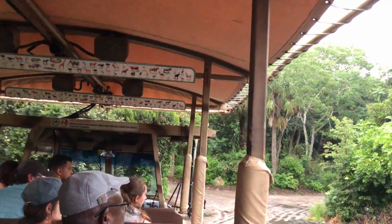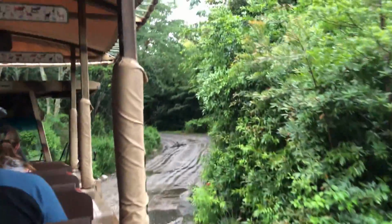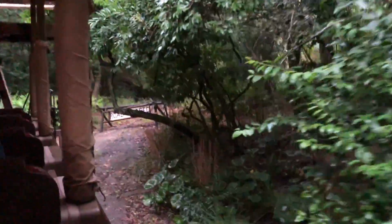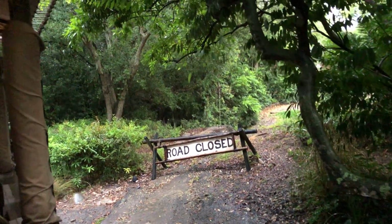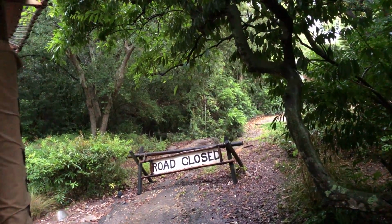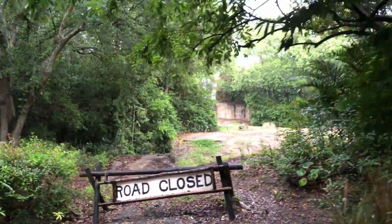Well, I'm not seeing any animals hanging out in this area, so we'll continue to move forward and hopefully catch a glimpse of some just up the road. Oh, well, perhaps I've spoken too soon. The road that we would normally take appears to be closed. No matter, we've come too far to turn around now. We'll head up here toward the left and see where this might take us.